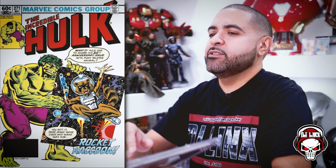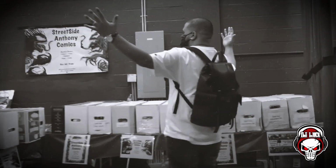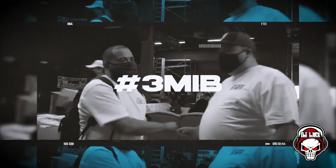I remember I got this from Street Side Anthony Raw. Picked it up from him. It was the second time I had met him in person. It was at the 3 Men in the Basement comic swap, the first time I really ventured into a con put out by the community. That's when I met a lot of people at the first 3 Men in the Basement comic swap that I'm happy to call friends. And I got this from Street Side Anthony along with my Incredible Hulk 102.